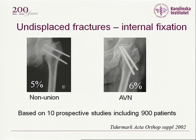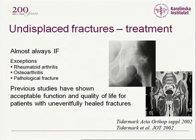There is no meta-analysis on undisplaced fractures, but I made a review in 2002 on those studies available at that time, and based on 10 prospective studies including 900 patients, the rate of non-union was approximately 5% and avascular necrosis 6%. That gives an overall fracture complication rate of 11%. And most previous studies have shown acceptable function and quality of life for patients with uneventfully healed undisplaced fractures.